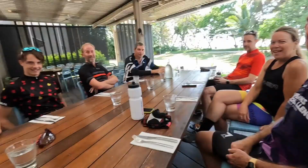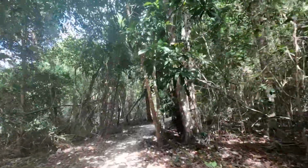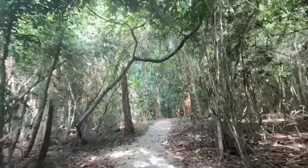So I did an easy ride apparently with this crew, and I'd hate to see a hard ride. This is part of the run course, the Paradise Run course, which we ended up riding through on the day after the run.